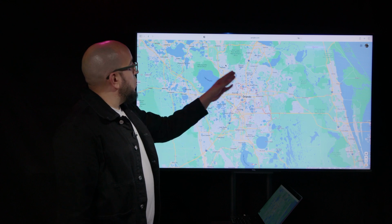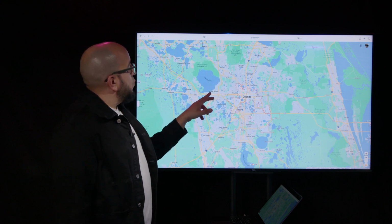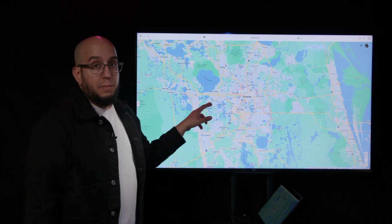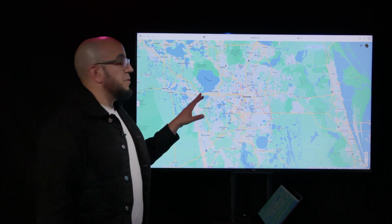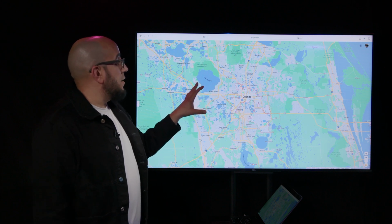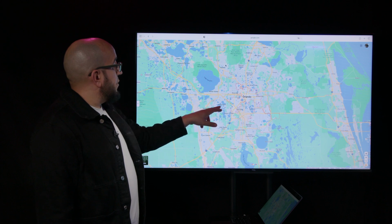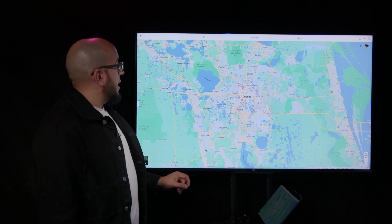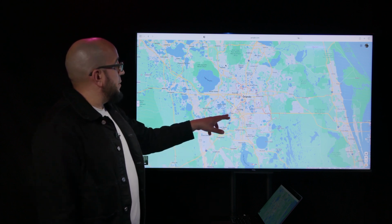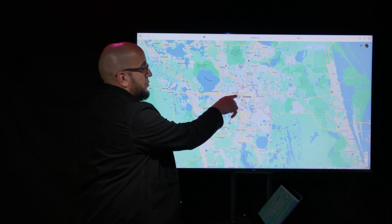Then as we go over to the west, I already kind of hit Apopka. We've got Winter Garden, which is a very hot spot now. They've developed very nicely there. They have a lot of new construction and lots of shopping there. Windermere is a hot area. Dr. Phillips, so this is all considered the west part of Orlando. Pine Hills is right here.